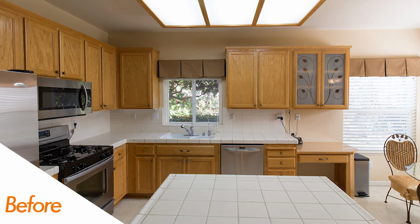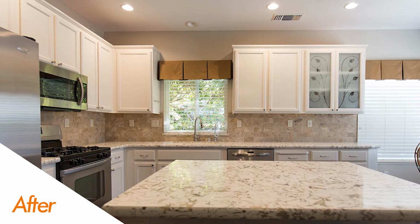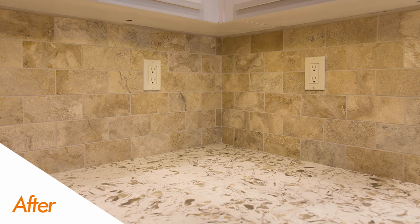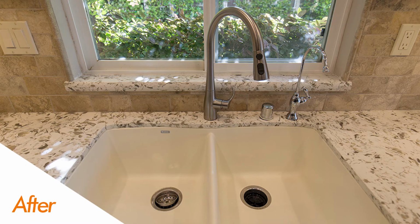I really love that they updated their countertops with quartz countertops instead of those tiles where you really run into staining the grout and having to clean that. It's just so much easier to clean with a smooth surface, and the quartz really does that for this kitchen.